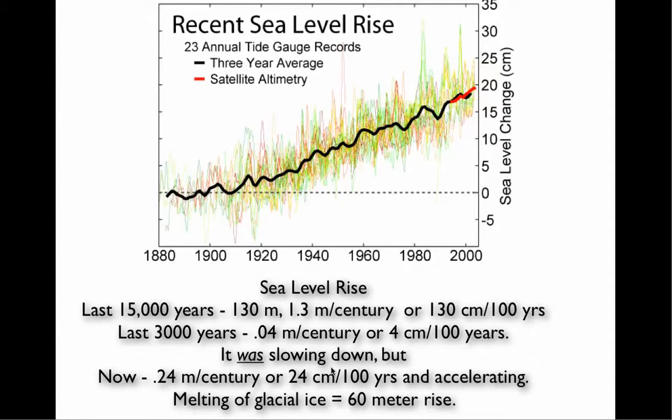Here's a better version of what's going on with sea level in the last few years. Since 1880 to 2000, sea level has risen a little over 20 centimeters. What is that? About 8 inches. Not a big deal, unless, of course, you live along the ocean and you planned for the sea level to be right where it is. Scientists have been wrong about the rate of sea level rise. They were too conservative. It seems to be rising faster than they predicted.